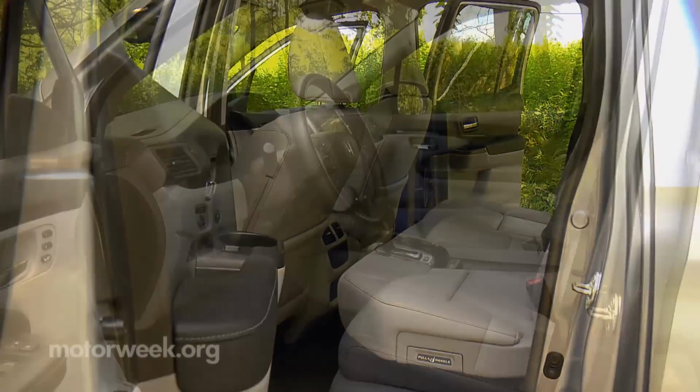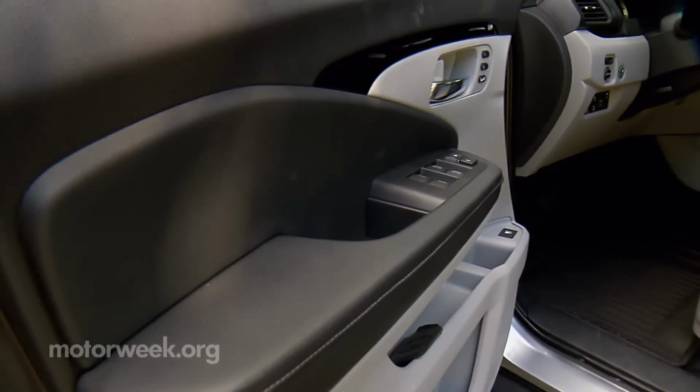The Ridgeline has SUV roots, but I don't see that as a negative. It's actually the most family-friendly of all the pickups that we had here. It had the best car seat scores, and it has really good interior storage spaces to keep things for children.